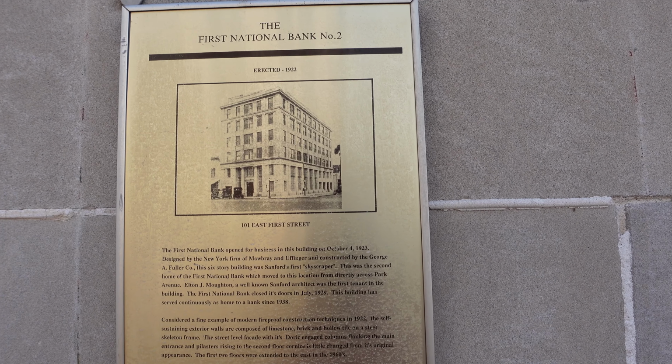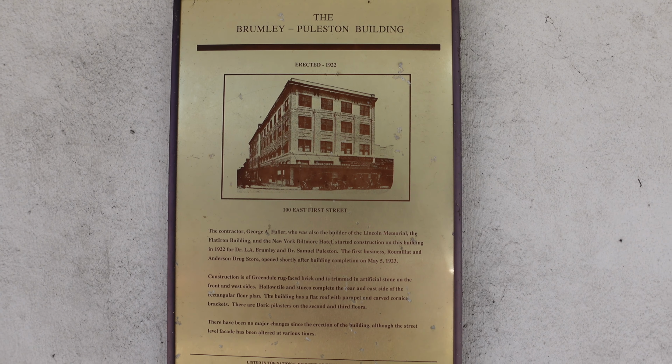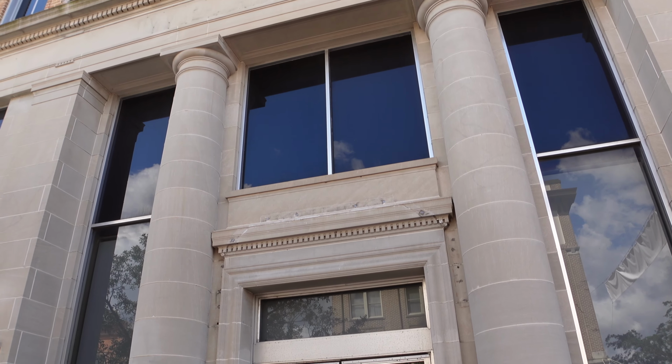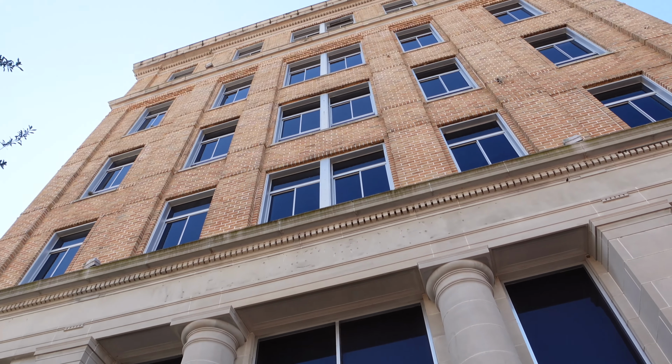A cool thing that was pointed out to us was all of these plaques located around the downtown area. It gives you a brief history of the buildings. And it goes without saying, don't forget to tip your tour guide.